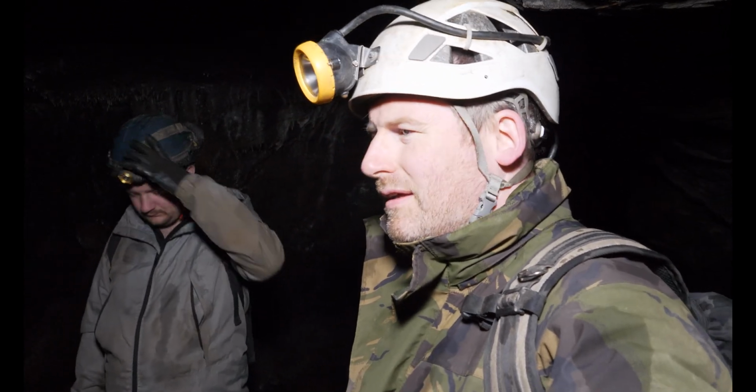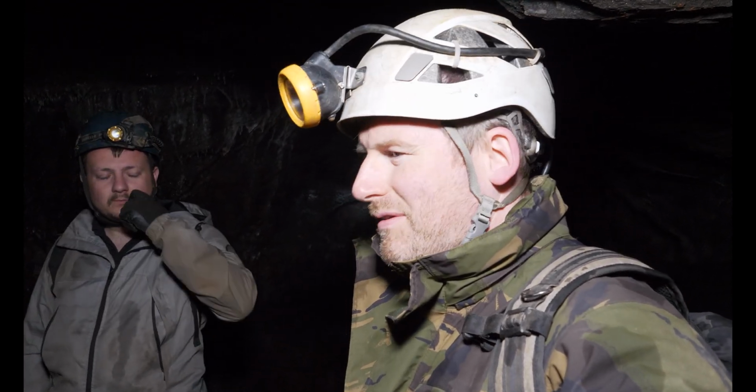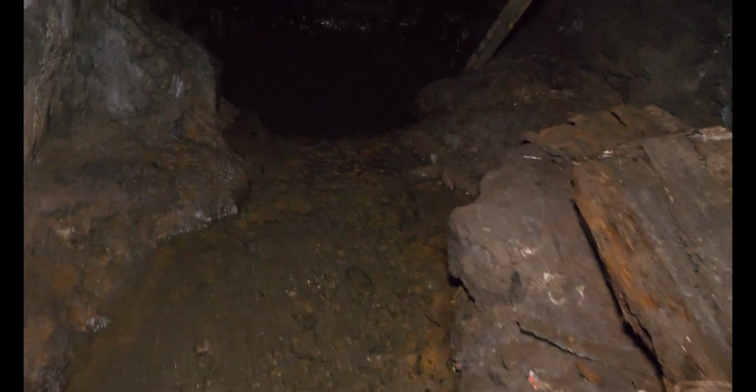It's been dry here, up in the northeast of England, for really the last several weeks. We've not really had much of a downpour, so I would have expected the mine to be pretty dry, which it is. But anybody that knows this mine, spin the camera around, you'll know the ongoing battle of somebody putting this down here and everything like that.